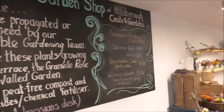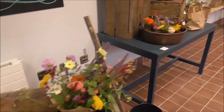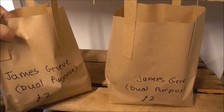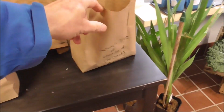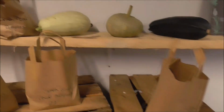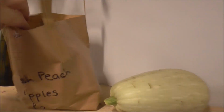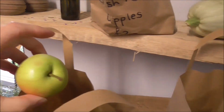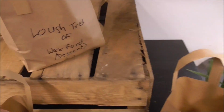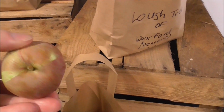Here's a garden shop. And they do harvest from the garden. And there's some of the apples that they've harvested. And these are James Grieve, dual purpose. And these are Loch Tree of Wexford. There's all sorts of good things here. Irish peach apples. Let's have a look at them. And this is the James Grieve. And this is the Loch Tree of Wexford. It's a peculiar apple.